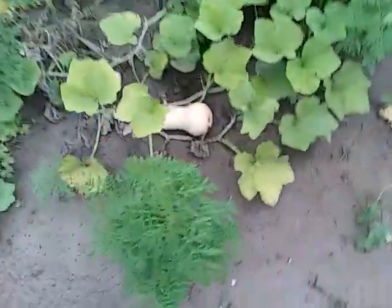I didn't go down those other rows of pumpkins because there's not really much on the vine yet. There's some butternut squash that's turning already. These were planted pretty early. I could pick them anytime I wanted, but there's no hurry.